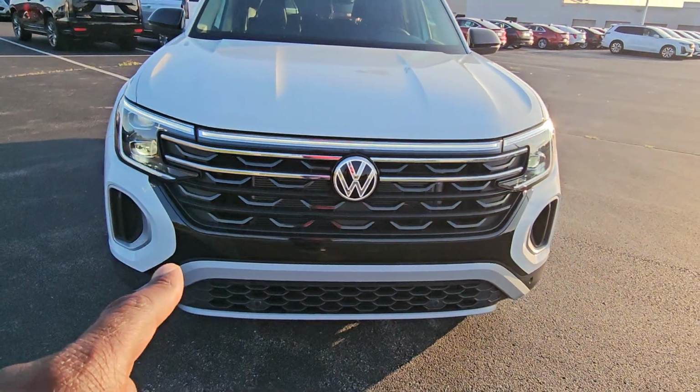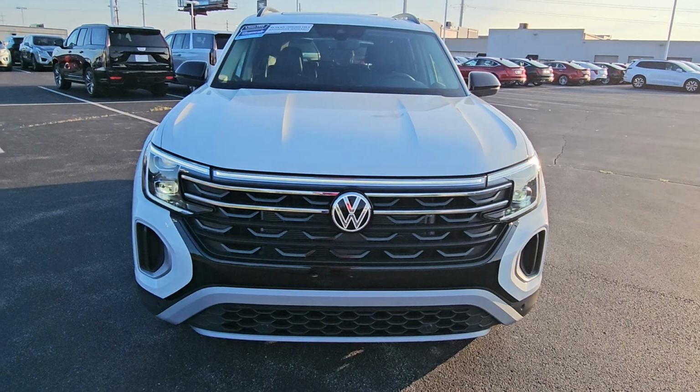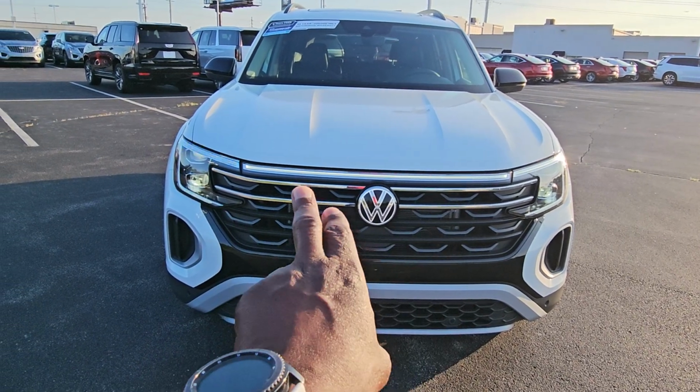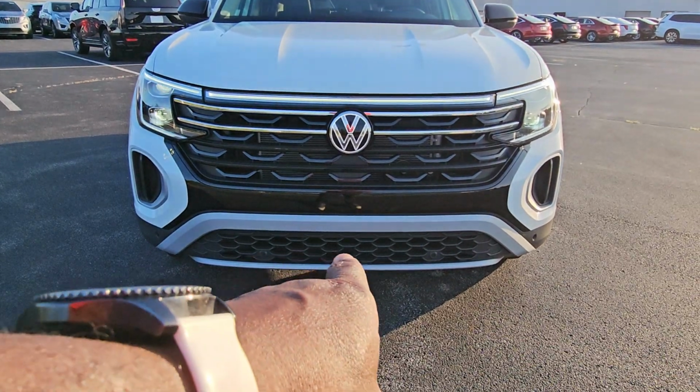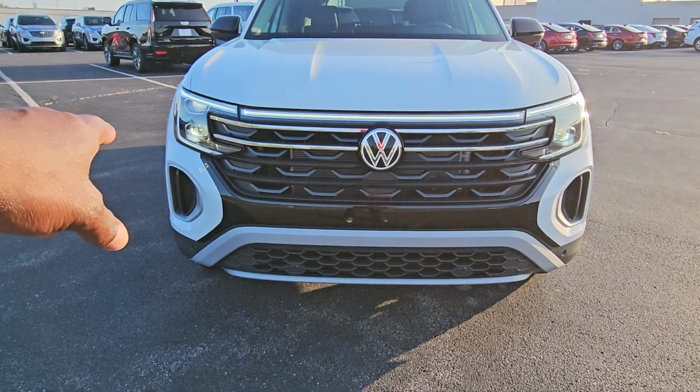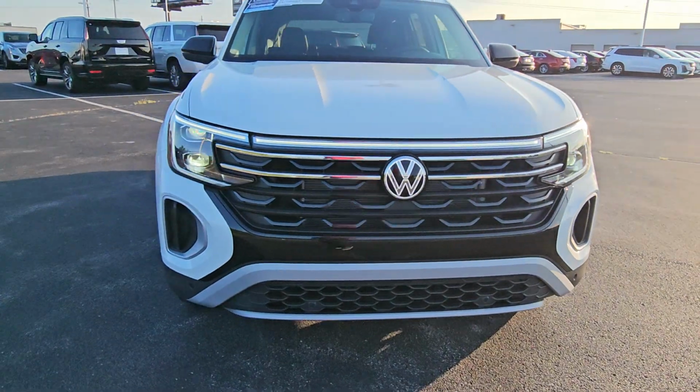Black scales on the grille here. There's actually one less chrome rib on the front end here than on a regular Atlas. It's blacked out below the top two here. Down below, you also have silver on the chin with more black scales, and silver and black air intakes right here and over here on the right side.